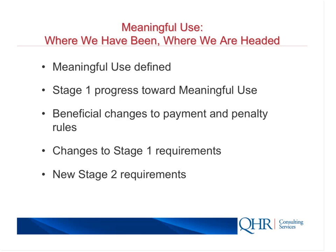So what you see right now is a high-level agenda. We'll spend just a few seconds on what meaningful use is. I'm going to give you an update on where you and the rest of our industry are on our progress towards Stage 1. We'll talk about the payments and penalties, and surprise, the Stage 2 rule contains some changes to the Stage 1 rule. So we'll get into the details of that. The majority of time will be spent on the actual Stage 2 requirements.